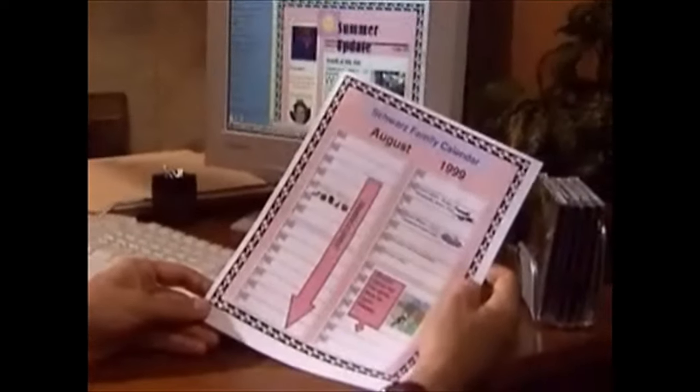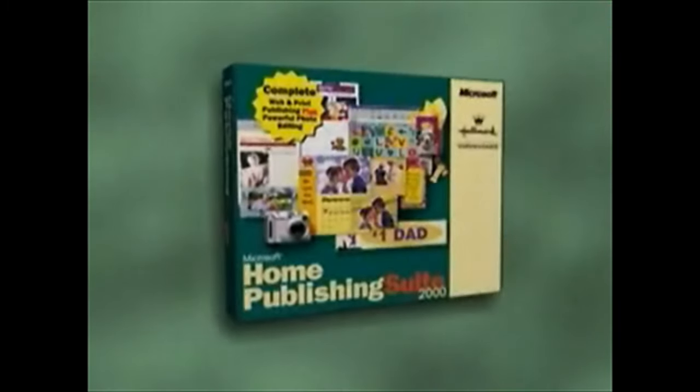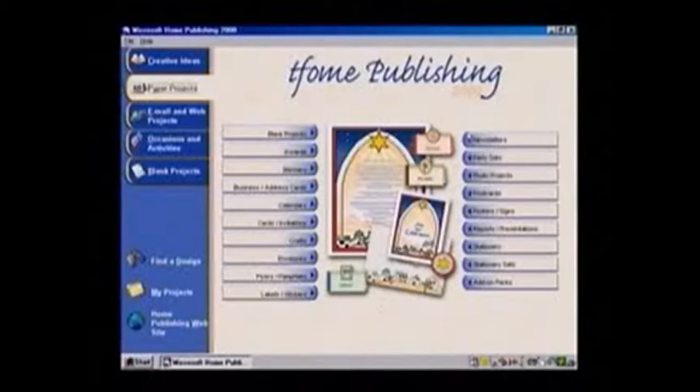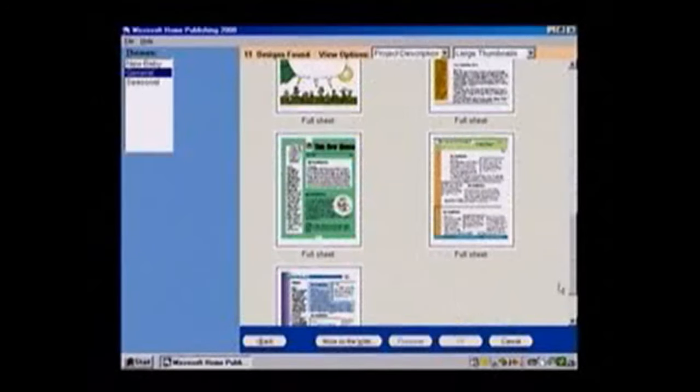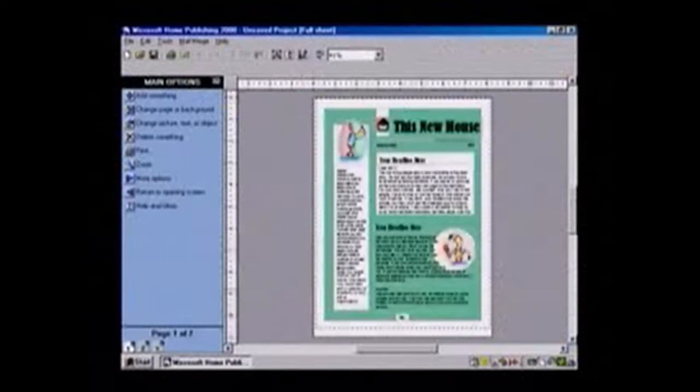Honey, come look at our family newsletter. We don't have a family newsletter. We do now, with the help of Microsoft Home Publishing Suite 2000. When did you learn layout and formatting? I didn't. Home Publishing Suite 2000's step-by-step templates make it easy. I just drop in my text.